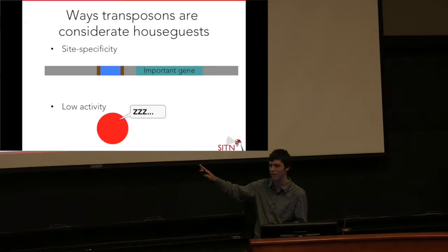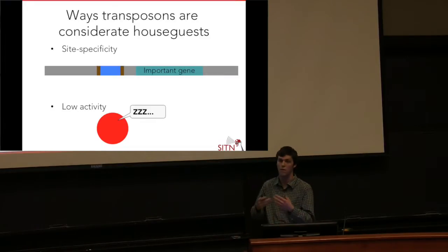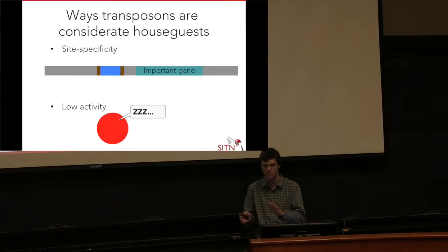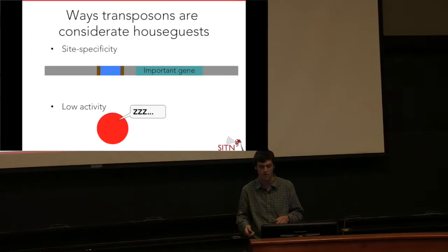It's a little tough, again, to disentangle exactly what's going on, because an alternate thing that could be happening with low activity is that the cells could be evolving ways of preventing the transposon protein from being as active as it wants to be. So it's a complicated kind of give and take, but we've definitely observed some of these things that seem to show the transposon acting in the interest not just of itself, but kind of the cells that it's in as well.